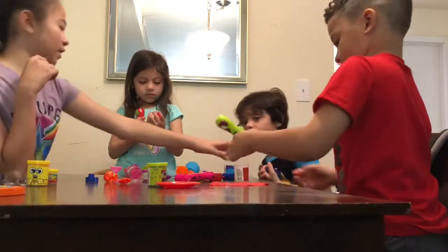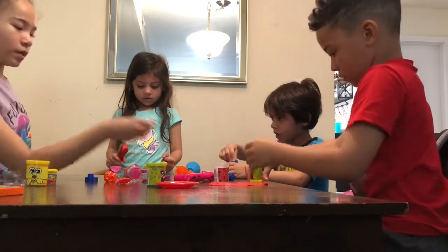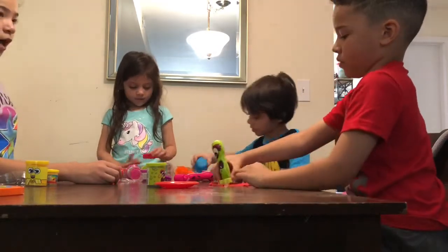So Ada, where's the cap for yours? Wait, no. Oh, this is the cap for yours. Here you go. Now, Aiden, we're going to put the red away, and we're going to try a different color, okay?